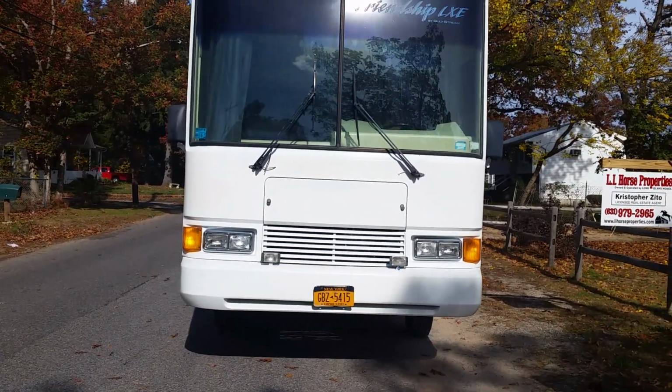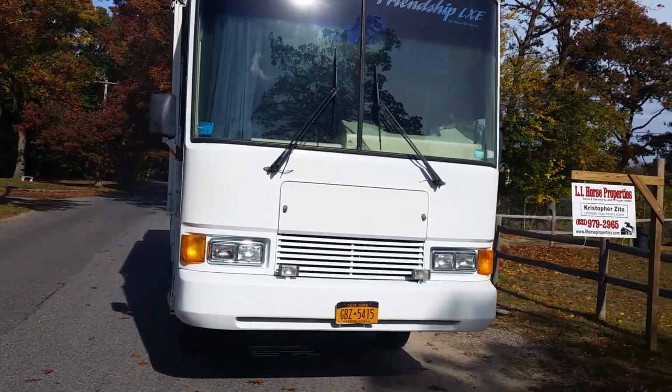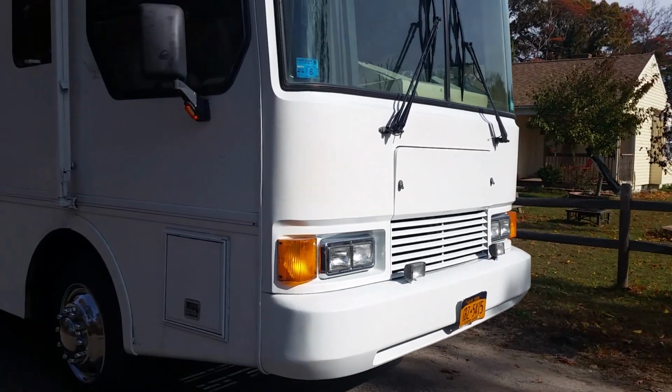1993, Gulfstream. I'm selling it. I got it on eBay. People are asking questions, so I'm going to show you a little tour of the thing. It's got a fresh paint job.